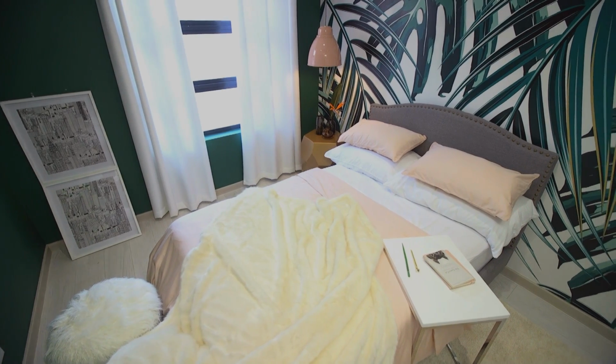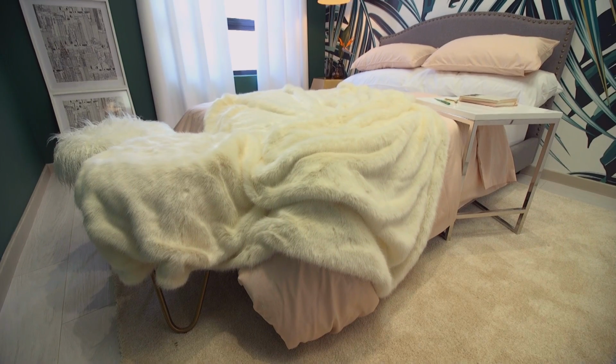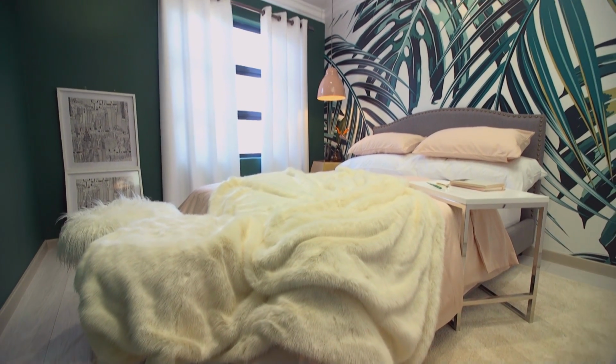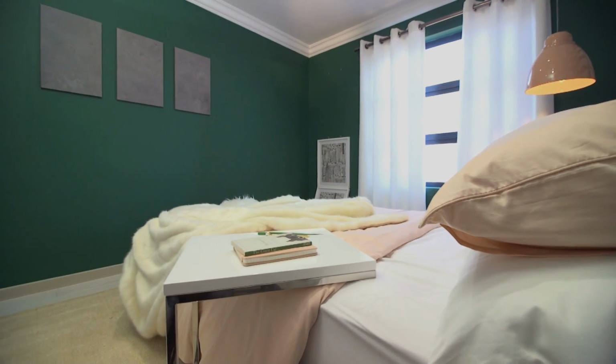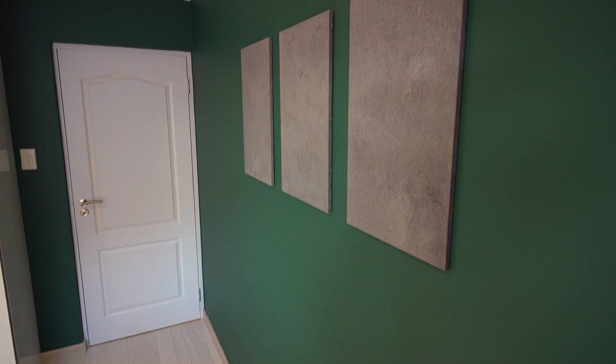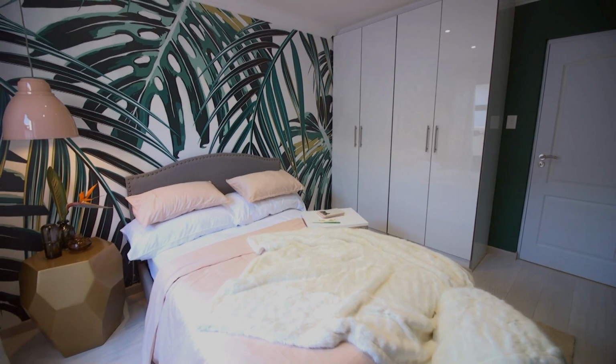This room is vibrant. It is brave at the same time. That wallpaper juxtaposed against that beautiful dark green, that olive green. Absolutely stunning. It's a room that is very strong on one side. So when you walk into the room, it's great. But when you're actually in the room and look back, as alive as it is, looking the one way, it is dead the other.